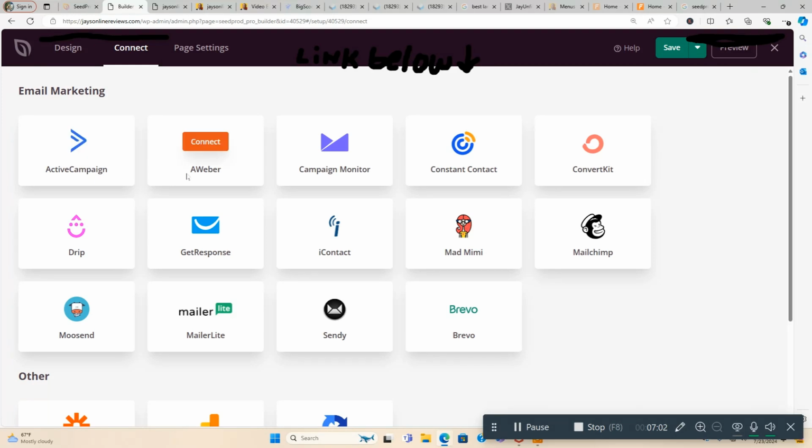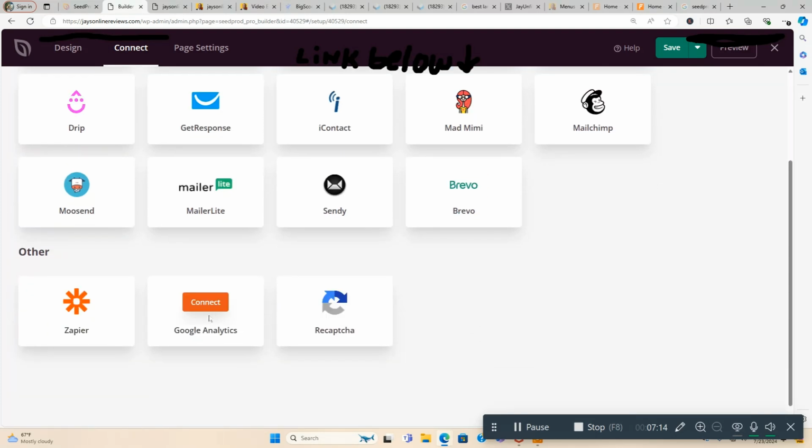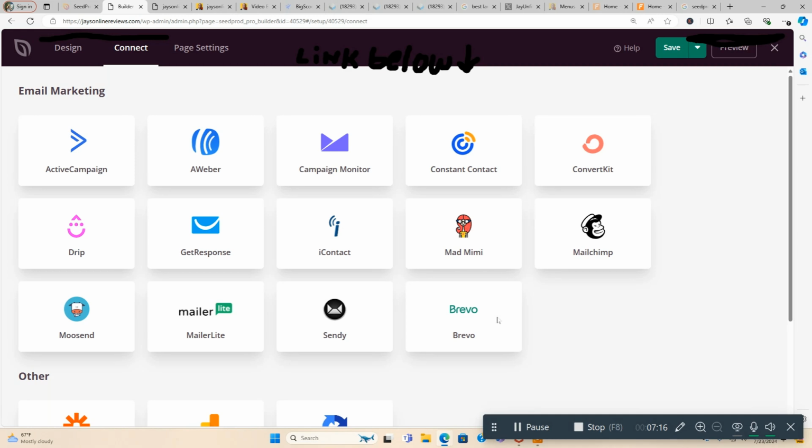You've got ActiveCampaign, AWeber, Campaign Monitor, Constant Contact, ConvertKit, MailChimp, Mad Mimi, don't know what that is, iContact, GetResponse, Drip, MooSend, MailerLite, Sendy, Brevo, Zapier, Google Analytics, reCAPTCHA. So these are the ones that are already pre-installed, ready to go. You just connect them, and then all the leads that you generate from your sales page will go into your email list. So it's real simple.